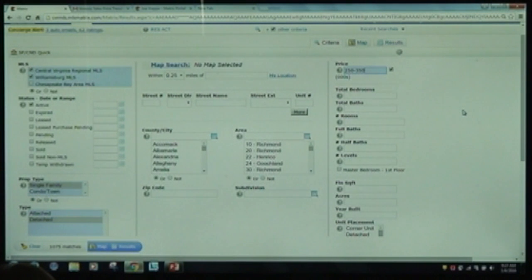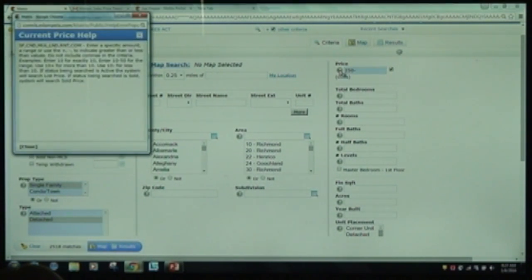For prices, a range is done with a dash. An exact match is done with the exact number you're looking for. And notice there's a check mark with zeros, so you don't have to put all the zeros at the end. If you're putting in a greater than, you use the plus sign. And if you're doing a less than, you use the minus sign. When you walk out of here today and forget all that, remember there's a question mark and it'll tell you everything that I just explained to you.